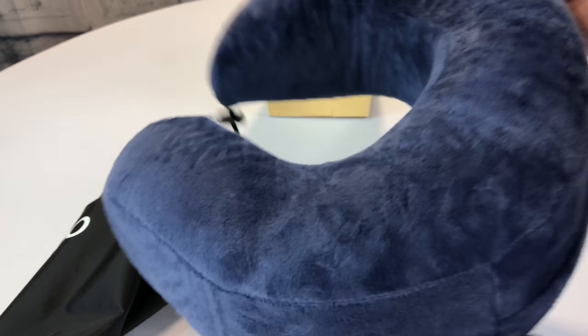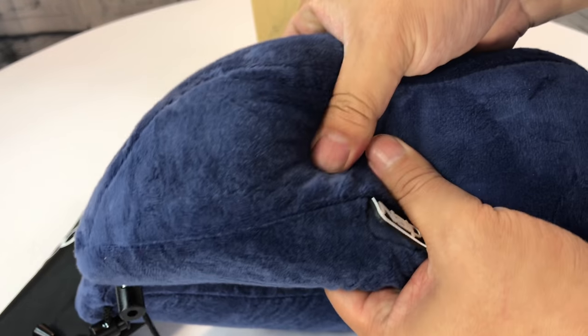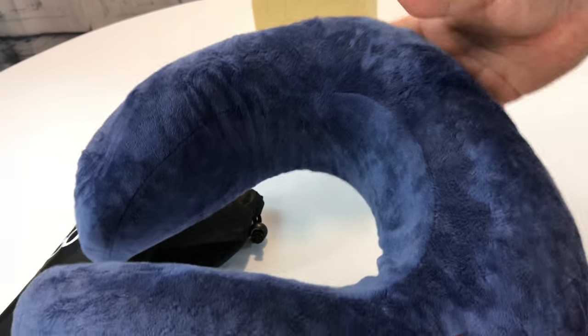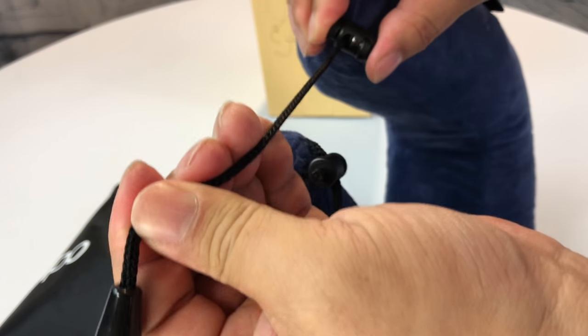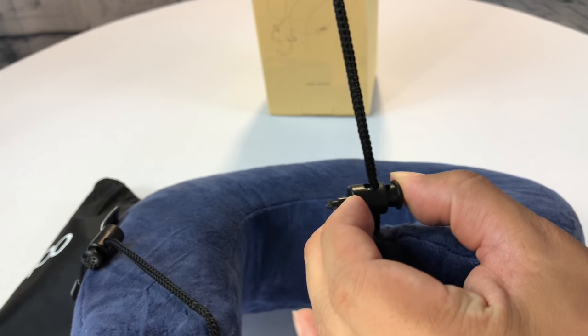This is memory foam, and now I remember why I got this, because this is true memory foam. Look how slowly it rebounds into shape. So this should be really, really comfortable. Has that general neck pillow shape. The only thing that's different here, it looks like there's a couple of cords, kind of like cinch straps, on both sides, and you can absolutely tighten down.